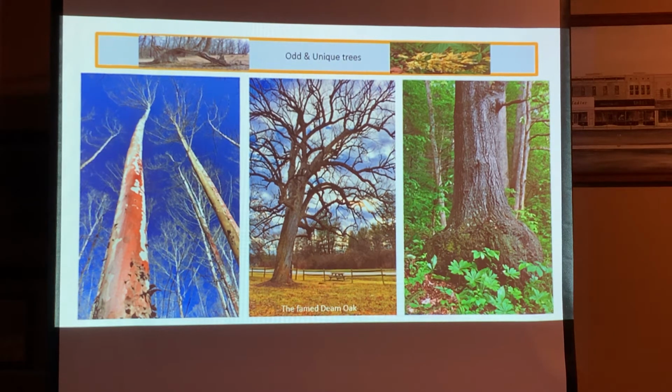The middle tree, the Deem oak, is a cross between white oak and chinkapin oak. As one gentleman said, oaks are quite promiscuous. The pollen from one species can actually interact with the pollen of the other, and therefore they can hybridize and make a combination sort of tree. The Deem oak is named after our first state forester, Charlie Deem, who 100 years ago found this tree and said, this is odd, it's different, and so it was classified as a hybrid oak tree.